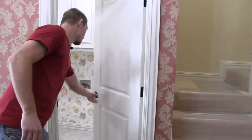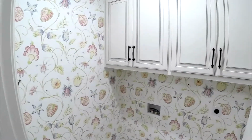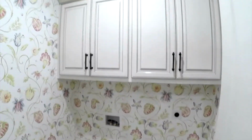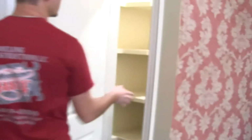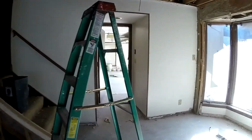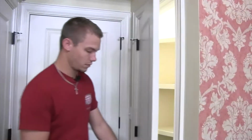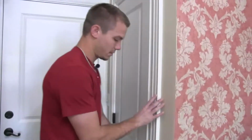This has become the laundry room, which used to just be kind of tucked off to the side with bifold doors. This right here used to be the furnace closet, and it was only accessed from inside of the garage. So what we did was move all the furnace systems up into the attic, transform that into a cabinet for spices and stuff for the kitchen.